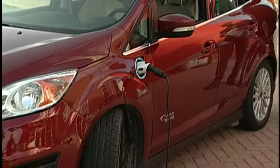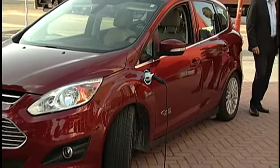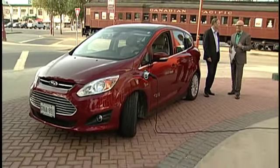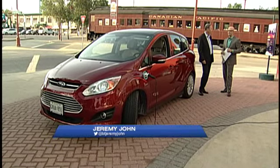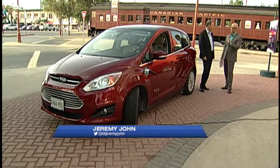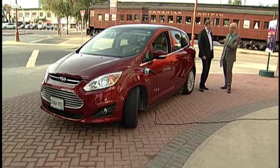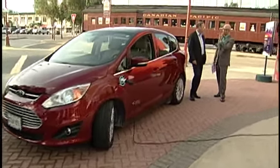Ford Canada taking a very interesting approach to show you how environmentally friendly their vehicles are. Here with a look at the C-Max Energy, we've got Dean Geddes joining us. Dean, this is a beautiful car. We want to talk about how environmentally friendly it is, but we want to talk about the food that goes into it. How does Ford use food to build cars?